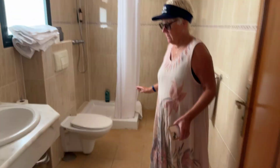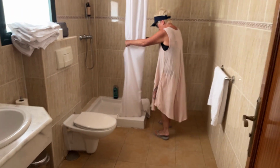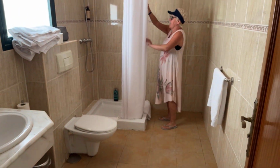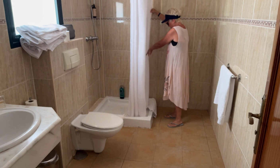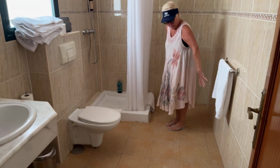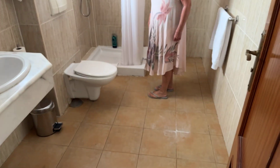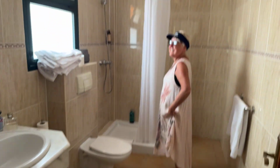Basic bathroom. It's one of those where you've got to make sure your shower curtain is in the right place, stuck to the wall, stuck to the floor, otherwise it gets flooded. You can see from the look of the door, it has completely flaked away where it's been flooded before. But it's clean. That white on there is Mrs. T's talcum powder, nothing nasty from the hotel. It's nice, it's clean.